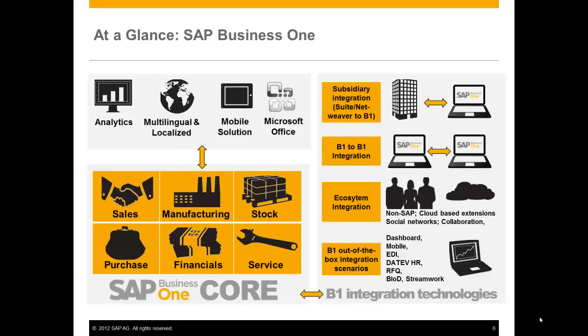So let's take a quick look at a glance at what SAP Business One delivers. In our core, we provide that functionality that enables you to manage your sales, manufacturing, stock, purchasing, financials, and service. And all of those applications are delivered out of the box with integrated analytics. The solution is available in a multilingual and localized format. It comes with a mobile solution and integration with Microsoft Office.